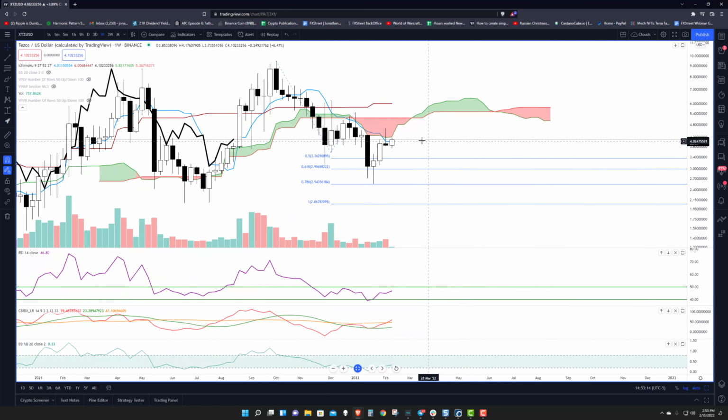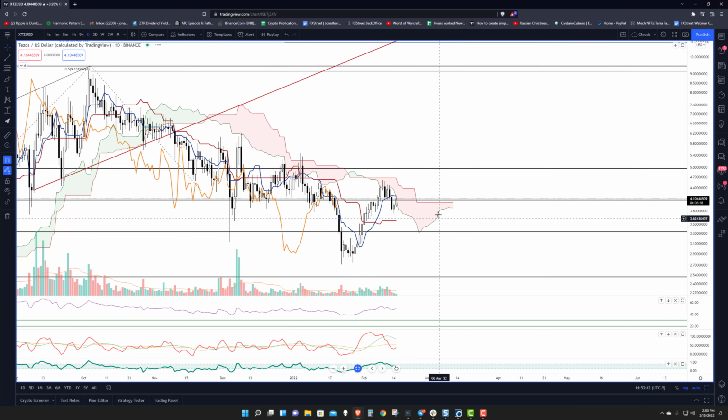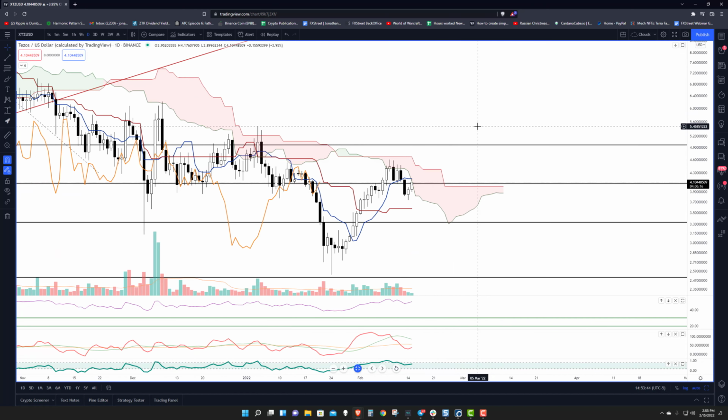But otherwise, ideally, it would get back above Senkou Span A and inside the cloud. That would be ideal, or at least closing above the Tenkan-sen on the weekly chart would be a good thing as well. Oscillators do support some higher moves here, so there's nothing crazy to go off of that would say the end is nigh.